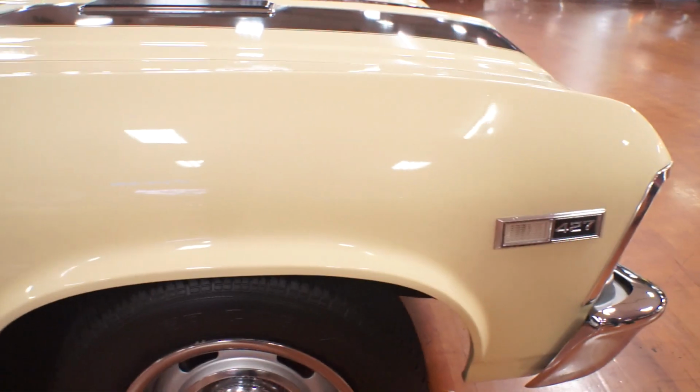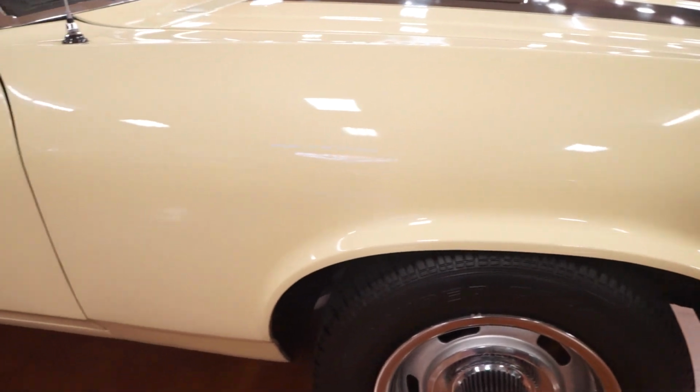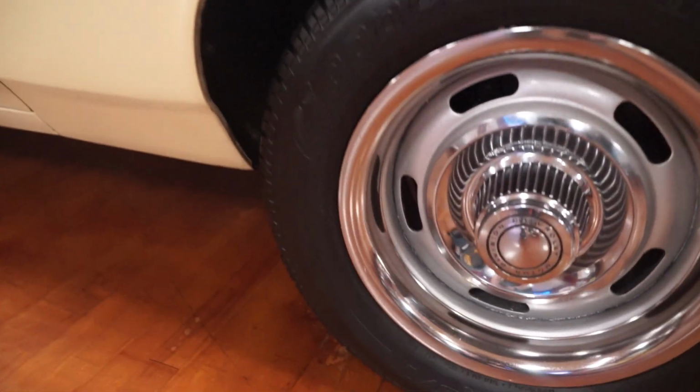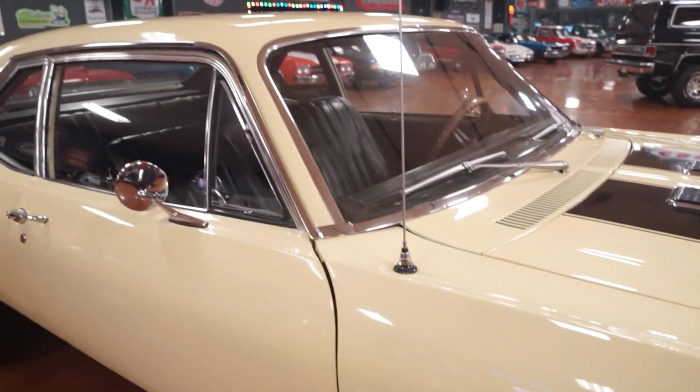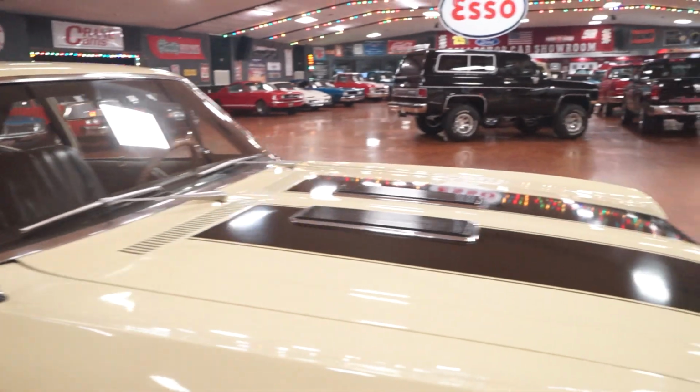427 designation on the front fender on the passenger side. Again, check out the center caps on the rally wheels, beauty rings on the rally wheels. We take up close photos of those. Wheels are in real nice condition as well. Car has a great look, great stance to it.